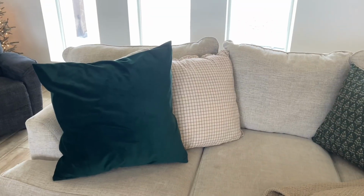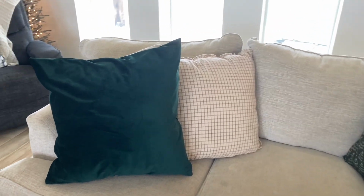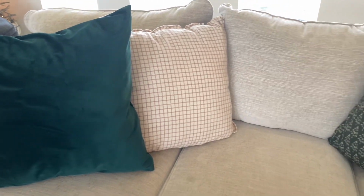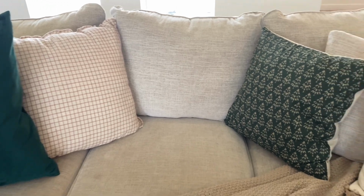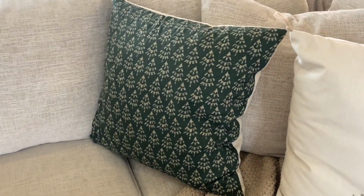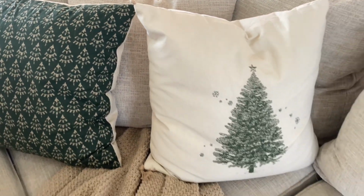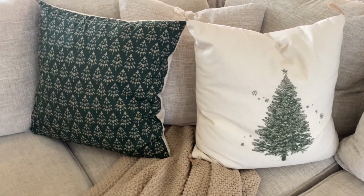I kept it pretty simple in here this year with some pretty green velvet pillow covers, my Studio McGee pillows, and these really pretty Christmas tree pillows. Those were all from Target, at least those two were.